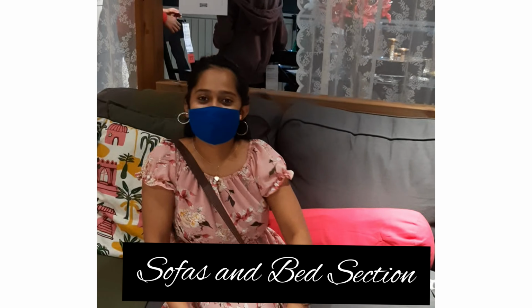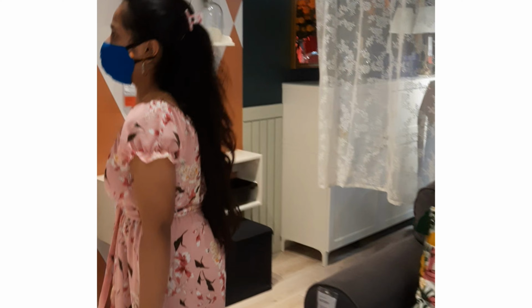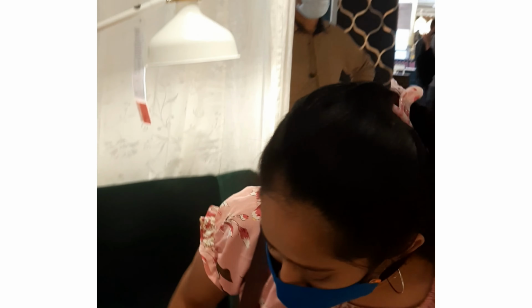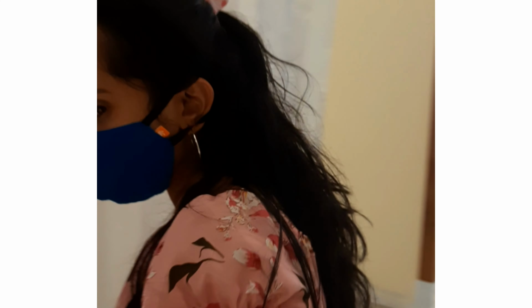So in IKEA, the very first thing is, enjoy your shopping. So I started with the sofas and the bed section. But people usually have notions around IKEA that the things are a bit expensive here, which I also thought so. But I should tell you this: things are expensive. And looking at my expression, it clearly specifies how expensive this product is. But there are products which are of a decent range and good products as well. Just keep walking around, you will find them.